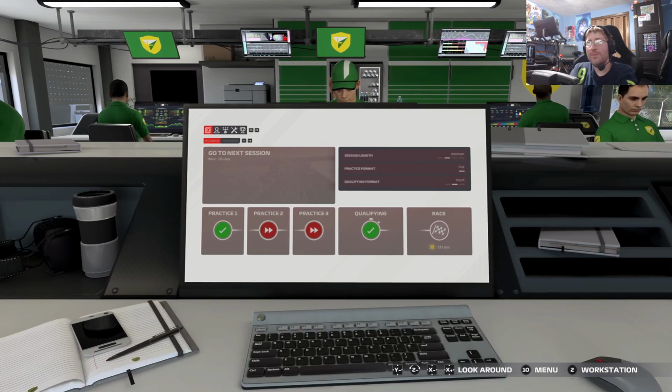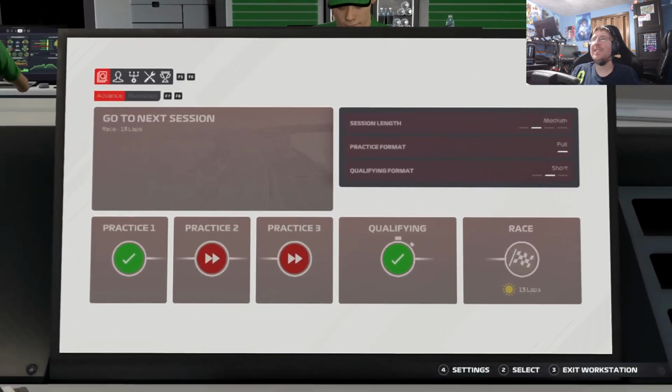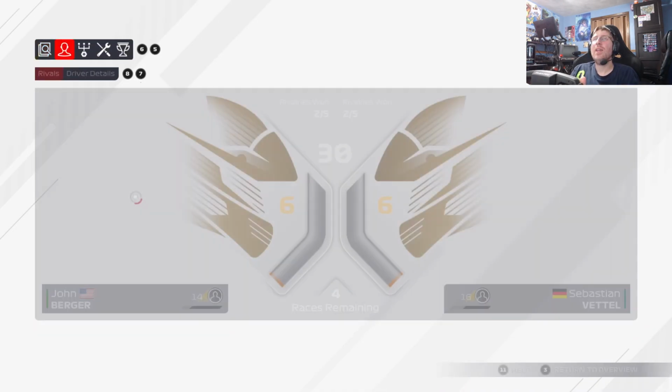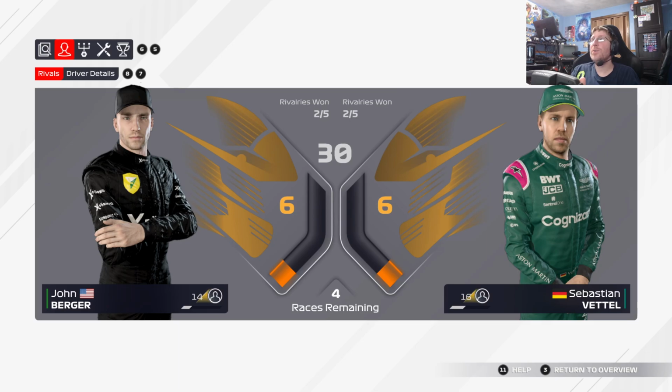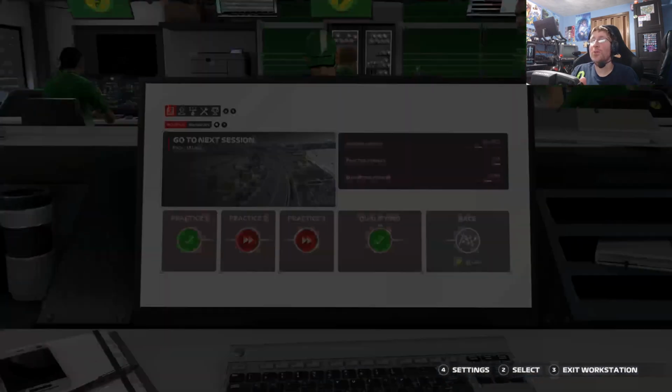Alright, so welcome to the Sochi Autodrome for the Russian Grand Prix. So I qualified 14th in the race. And yeah, pretty close battle with Seb in terms of the rivalry battle. So yeah, 13 laps around Sochi.